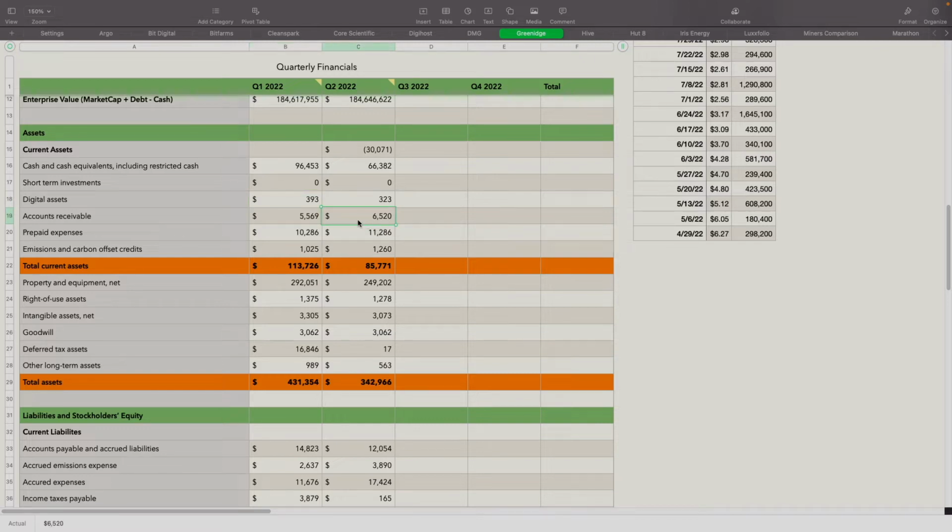Accounts receivable is actually higher, so that's good. Prepaid expenses is higher as well, so that's good. Emissions and carbon offset credits is about the same, a little bit higher, which is fine. We really don't care about that. We really care about the mining part of it. Property and equipment did decrease a little bit here in Q2 to 250 million compared to 292 million. Rights of use assets, don't care. Intangible assets, goodwill, about the same. Deferred tax assessment obviously decreased nicely here, or maybe for the bad part, 17. Other long-term assets stay the same.